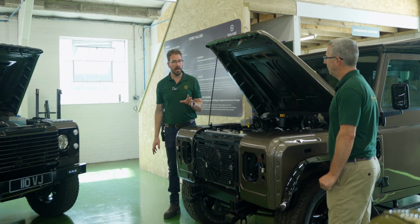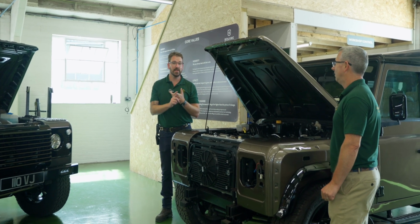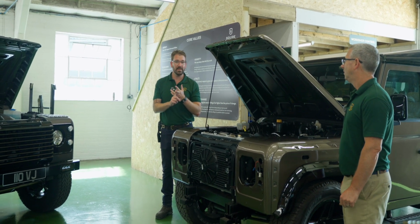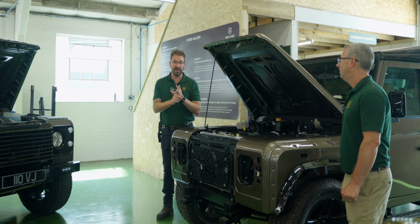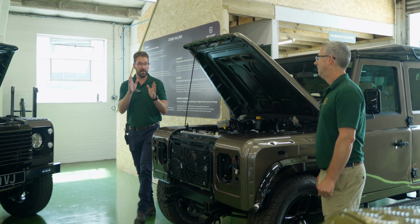We do also have, which we're very excited to have come through, next stage, LS supercharged. We also have an LS twin turbo, believe it or not, that will be coming into the workshop. Please follow that build if you're interested.